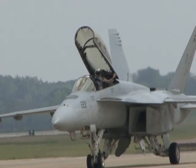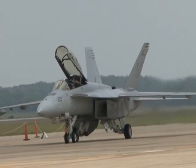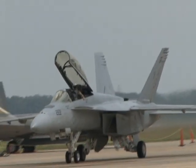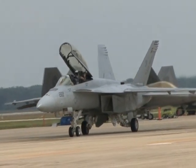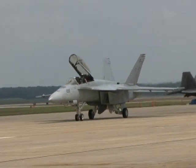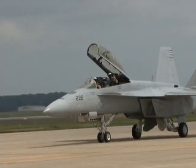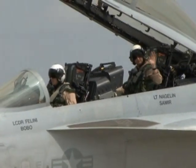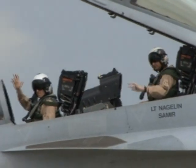So they took those Corsairs and changed the cockpit arrangement by raising the pilot's seat and changing the canopy, giving it what is known as a cockpit hood. And then using that inverted gull wing, giving the pilot the ability to see the carrier just before landing.